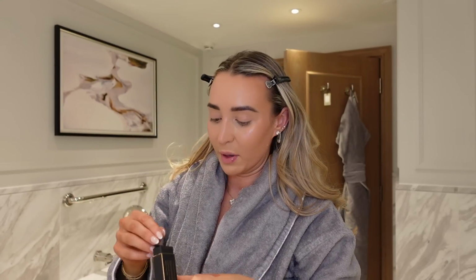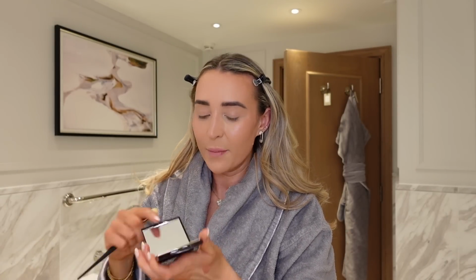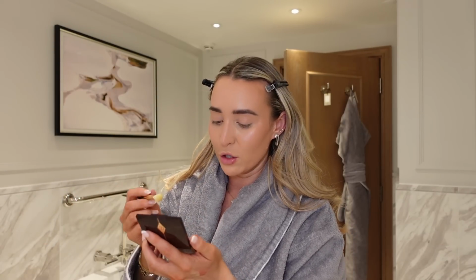Okay, my brows are done. I needed to do that off camera because sometimes under pressure, I start doing things wrong and I haven't got time tonight to do things wrong, okay? Now I'm gonna do a little bit of eyeshadow. This is the Charlotte Tilbury Pillow Talk Dreams palette. I showed you it earlier.